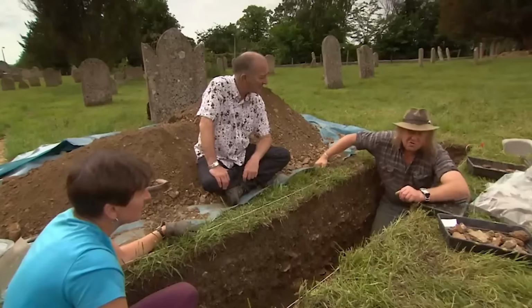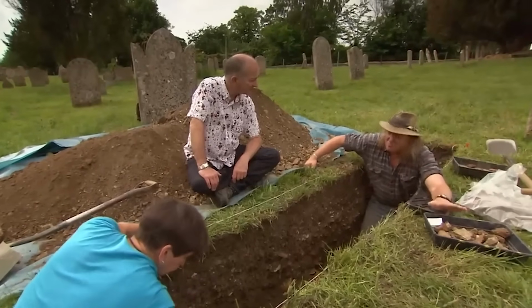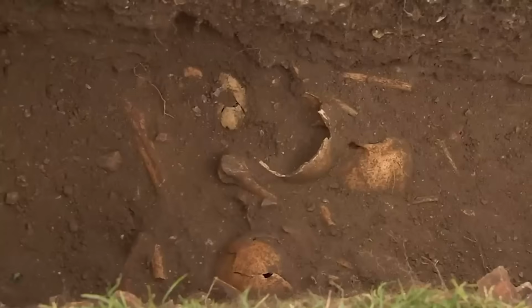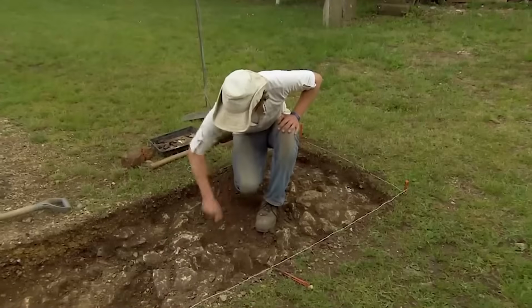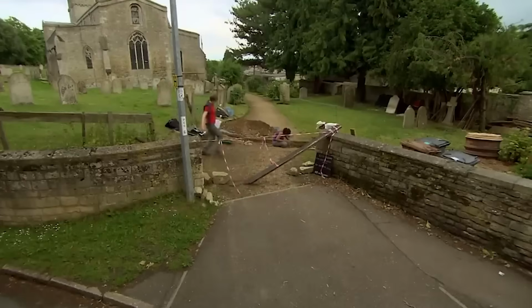What we can be certain of is that in places the grave diggers have been through the Roman floor. Otherwise, we wouldn't have this sort of material. What we've got to hope is that they didn't destroy it all and that they've left some of it for us. And that means digging deeper? That means digging deeper.